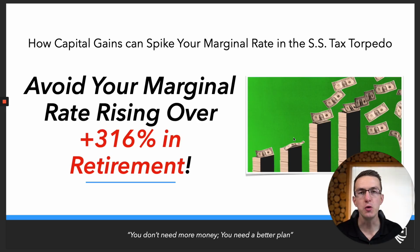Did you know that you may see your tax rate spike in retirement due to a very specific tax trap? Now, this tax trap will cause your 12% marginal bracket to rise to 49.95%, an over 316% increase. Now, this is not some clickbaity headline.